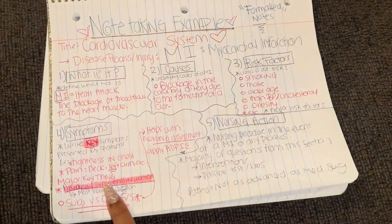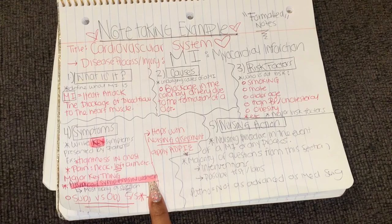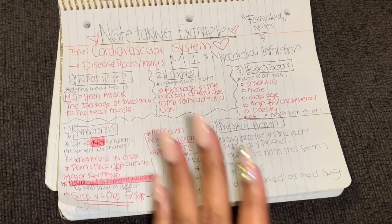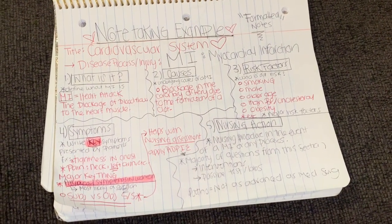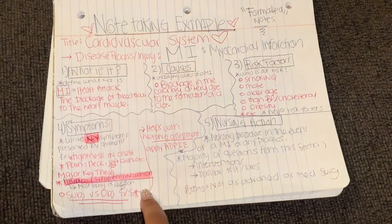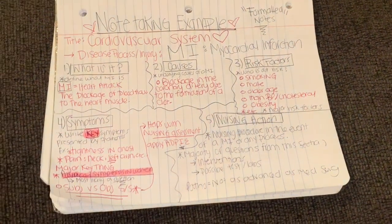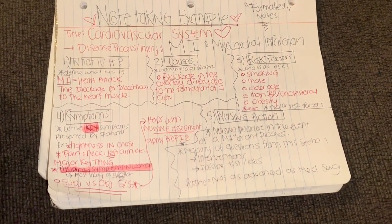and atypical symptoms in women. And as we know, in MI, women can present with different signs and symptoms. So it's important that you highlight that and you put that in your symptoms. I would underline it, highlight it, bubble it, because I guarantee you it will be a question about it.